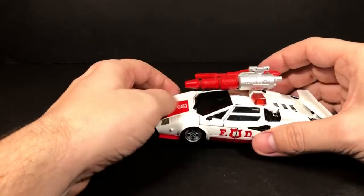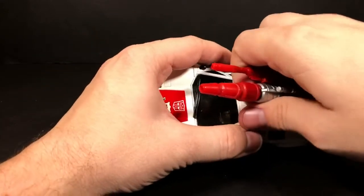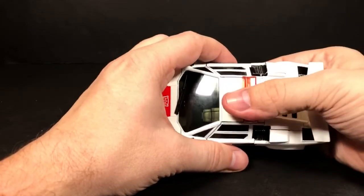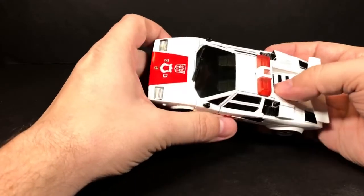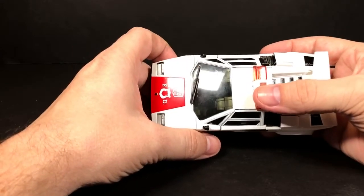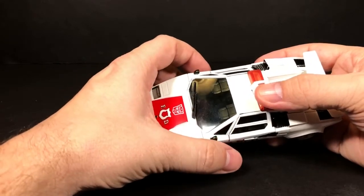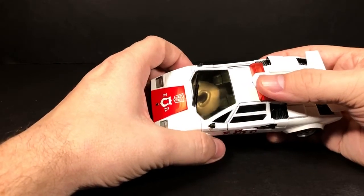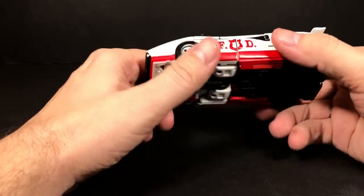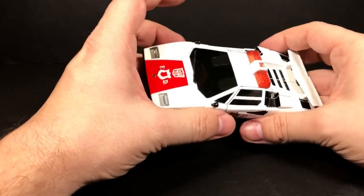I do like this. The only issue that I think I have is that I think my light bar is fading out a little bit. It seems like it's a little bit more pinkish than it used to be, and I don't know if that's because of where I have it displayed. It's in a case in front of a window, and I don't know if that affected it, but it doesn't seem to have affected any of the paint anywhere else.